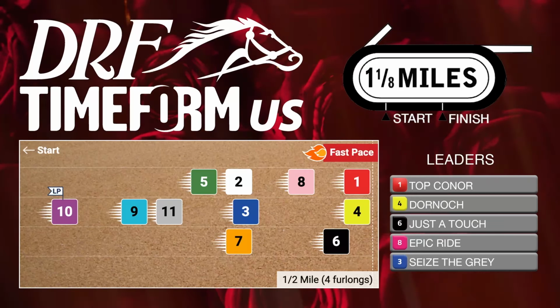But horses like the number 1 Top Connor have speed. The number 6 Just a Touch seems like a horse that could be on the front end. And even the synthetic horse number 8 Epic Ride has been a front runner in some prior starts, going shorter. So it would not be a surprise if this pace does heat up. The TimeformUS pace projector is indicating a fast pace scenario, and that would definitely suit the horse with the LP flag over his chiclet. That is the number 10 Sierra Leone, who is the morning line favorite.